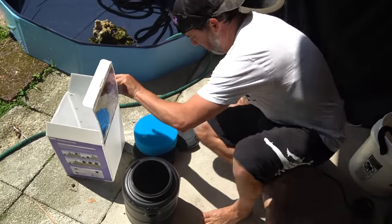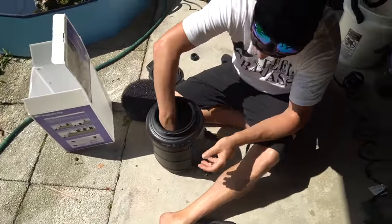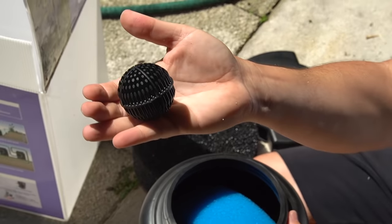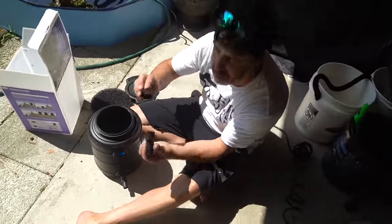The blue is on the bottom and the black is on the top, just like any other filter, right? Yes. Blue is on the bottom, black's on the top. And on the very bottom are small balls. Yes. Eco balls. Perfect. And those are on the very bottom. As long as you remember how it came out, putting it back in will be very easy.